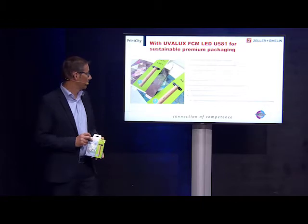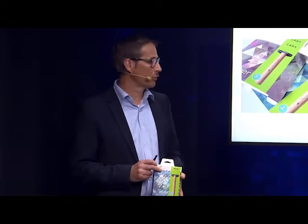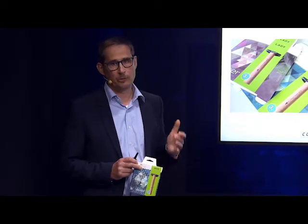The inks are supplied by Zeller & Gmelin. The series here is called FCM LED ink. So you may get in trouble a little bit about the expression FCM, but FCM has more or less replaced the expression LM, low migration. So FCM then stands for food contact material. And this is exactly the ink which we use here. So this ink has quite a good color impression, high mechanical resistance, and what is very important for us as a printer, high process stability and fast processing.